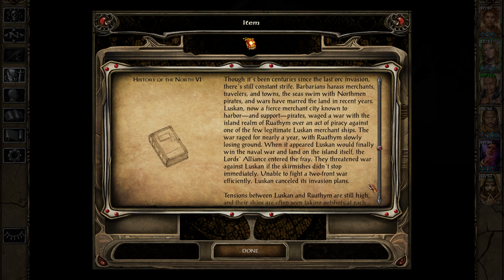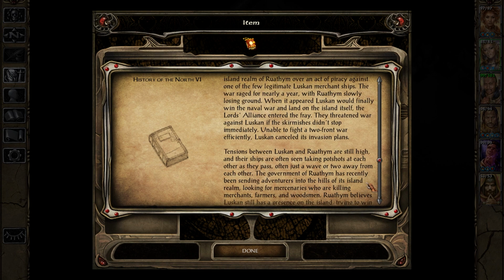When it appeared Luskan would finally win the naval war and land on the island itself, the Lords' Alliance entered the fray. They threatened war against Luskan if the skirmishes didn't stop immediately. Unable to fight a two-front war efficiently, Luskan cancelled its invasion plans.